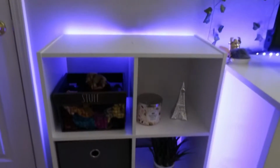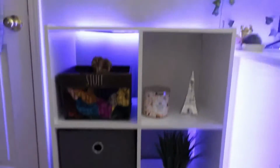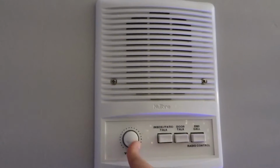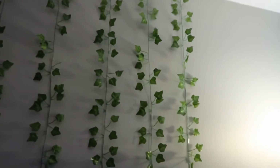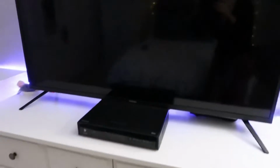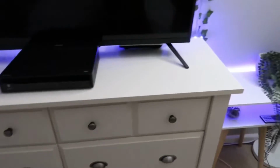So there's that, and as you can see, my LED lights go around here. They're pretty much along this whole wall, so I'll show you that. And then over here, I have this intercom thing, pretty boring. I don't even know if it works, but yeah. And then I have these vines, which are from Dorm Vibes, but you can really get these anywhere. Super cute. I have my TV, you can see me, hi. And then my dresser, which I will not be opening, but yeah. All my clothes are in there pretty much.